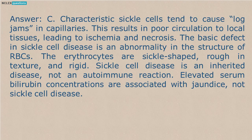Answer, C. Characteristic sickle cells tend to cause log jams in capillaries. This results in poor circulation to local tissues, leading to ischemia and necrosis. The basic defect in sickle cell disease is an abnormality in the structure of RBCs. The erythrocytes are sickle-shaped, rough in texture, and rigid. Sickle cell disease is an inherited disease, not an autoimmune reaction. Elevated serum bilirubin concentrations are associated with jaundice, not sickle cell disease.